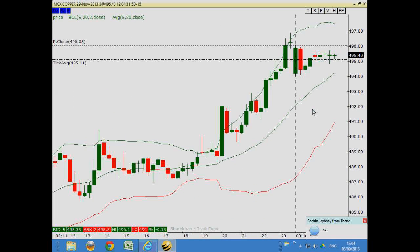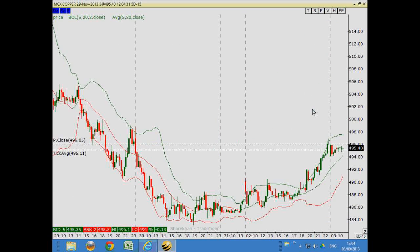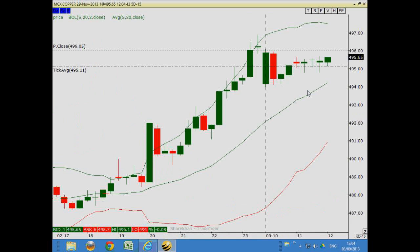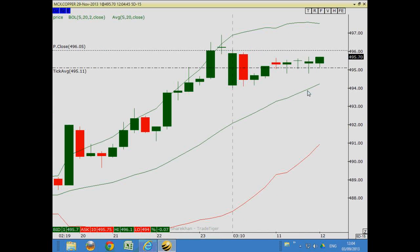These commodities can be volatile, but if you don't want to trade a full copper, then I advise you to trade a copper mini. Copper mini, see, just in front of us, it is going up. Because always trade the strength. Don't trade the turning points.